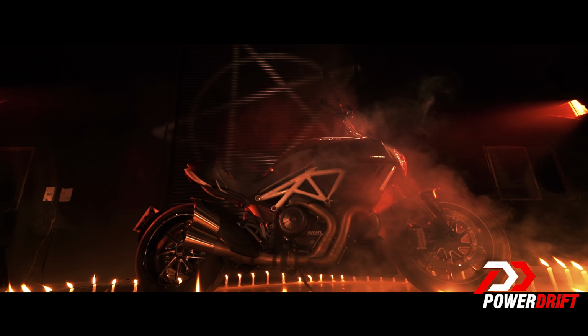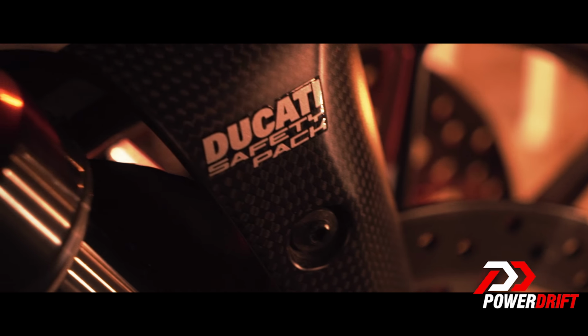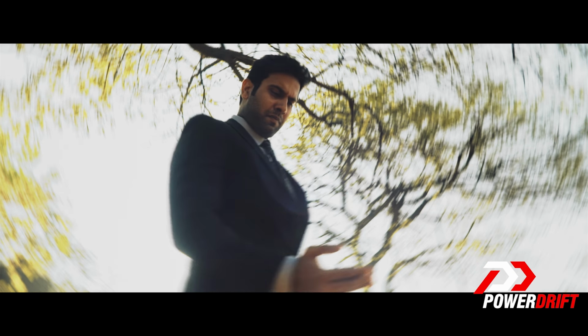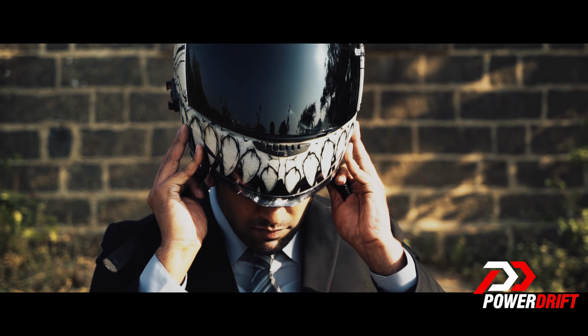And it's not just pretty as a sin, also twice as smart. Show the devil a glimpse of your soul, and the dark powers are yours for the taking. Fire it to life, and the Diavel entices you into a sinister world that is waiting to consume you.